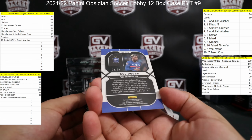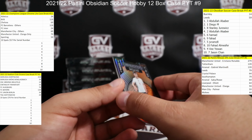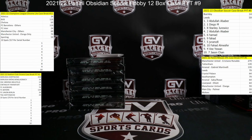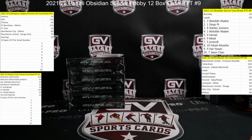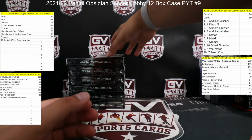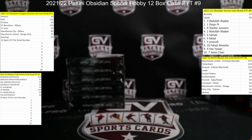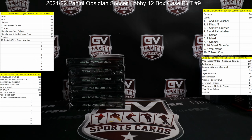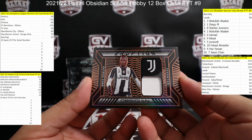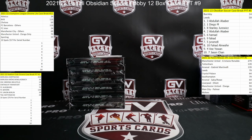All right, we got Paul Pogba for France. 8 of 30. That's Joe. And Declan Rice for England. 21 of 30. That is Eric. Jacob Ramsey, rookie, 42 of 105 for Aston Villa. It's Carey. Juve, Patrice Evra, 22 of 50. Young Su.